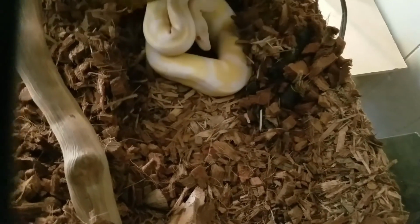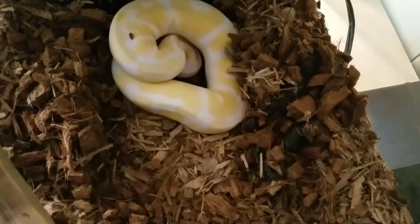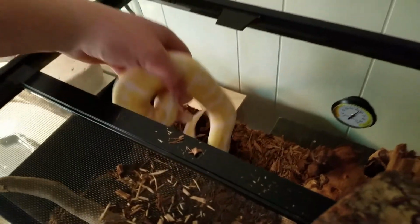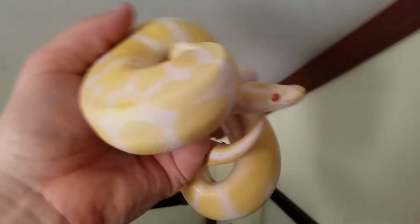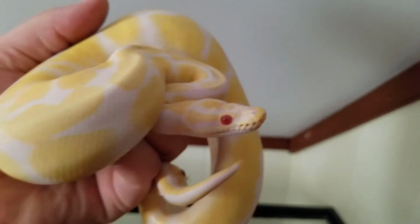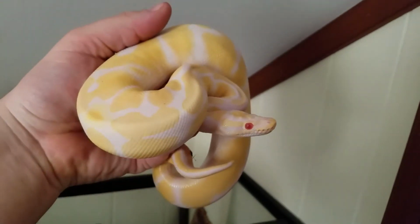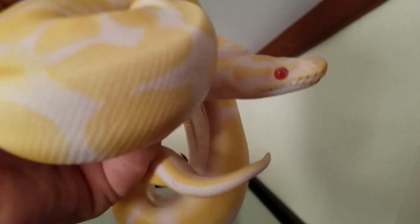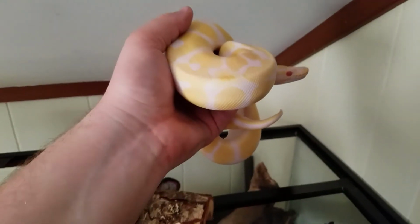Might bite me here. There he is. He is an albino. Very pretty albino. Making a mess. Making a mess, Drew. I've actually not held him yet, so his name, we haven't decided on it. It's maybe Malfoy, maybe Draco, maybe Banana. Look at those beautiful red eyes. But he is just an albino pinstripe ball python.